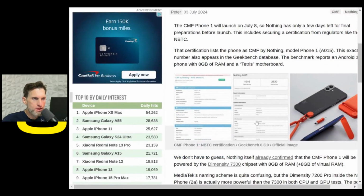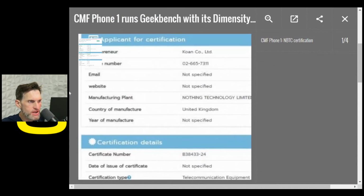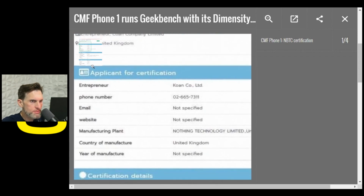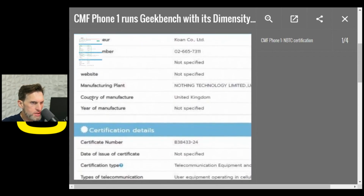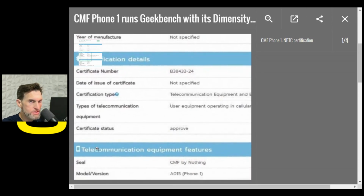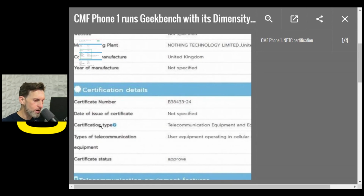So, let me see. What are these pictures showing? So here is the CMF Nothing Phone 1, giving you some more specs, right? Phone number, email, okay, Nothing Technologies, certificate. So this is the certification by the NBTC. Here's a little hint of why it may not be sold in the US. If it is not certified through the FCC, it's probably not going to be sold here in the US, right?